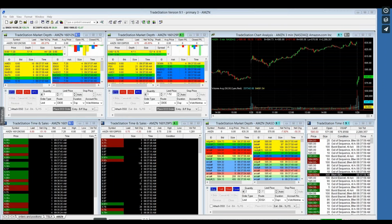This does show the benefit of being aggressive on an earnings day, though, because if you get on the correct side of the trade off the open, these are the types of moves that are possible. Amazon from 570 to 585, and it's only 9:38. 8 minutes into the day, Amazon has moved 15 points. Amazon is not moving 15 points the first 8 minutes of a day unless earnings are out. That's just not the way it works on an average day.